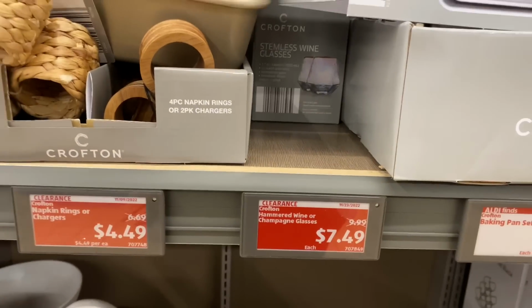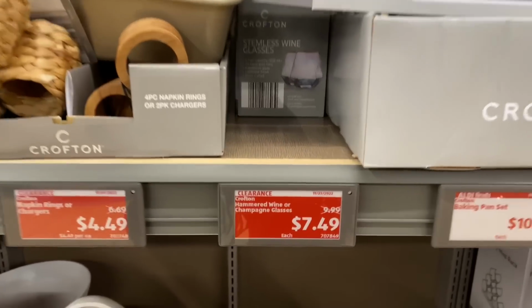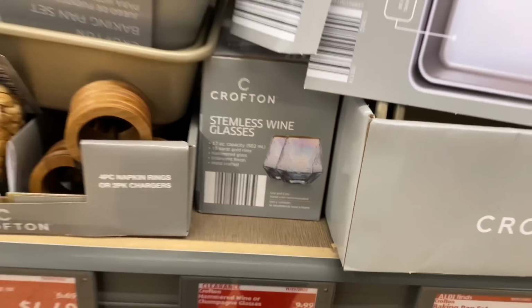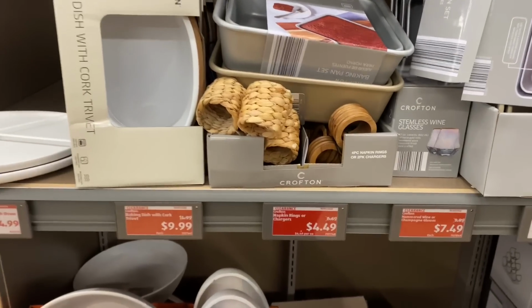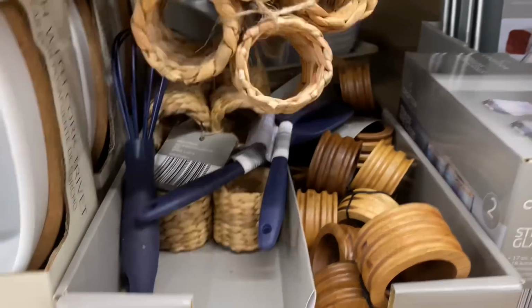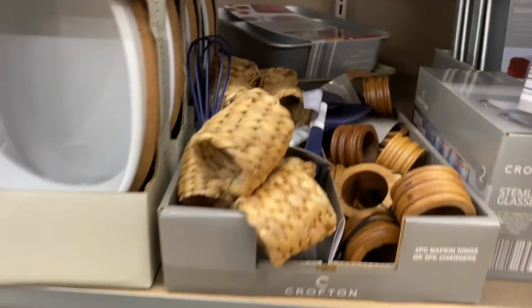Hammered wine or champagne glasses on sale for $7.49, regular $9.99. Right here. You can run, but you can't hide. Right there. That's it. Okay, napkin rings or chargers on sale for $4.49, regular $6.69. That would be these rings here. I don't see the charger though.